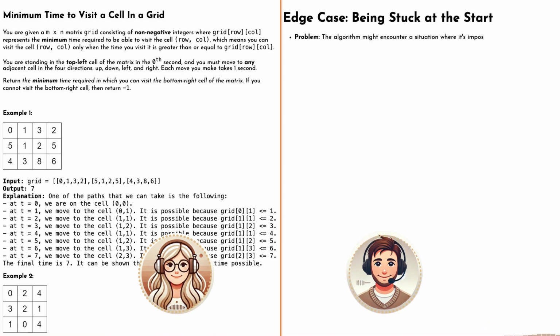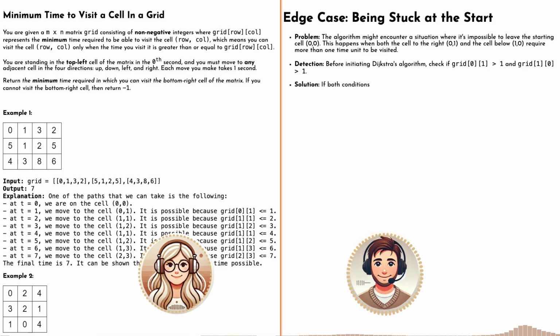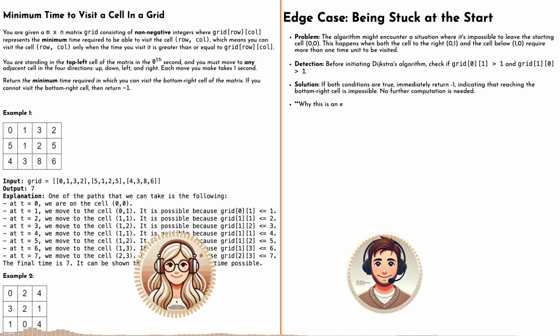But before we get too comfortable, I have a feeling that there might be some tricky edge cases we need to think about. Like, what if we get to the starting cell and we're immediately stuck? What if there's no path at all because of those activation times? All right, so picture this. You're at the starting cell, the top left corner, all set to go, right?